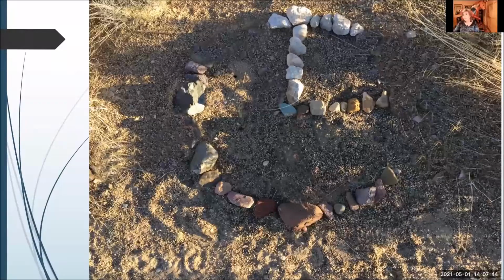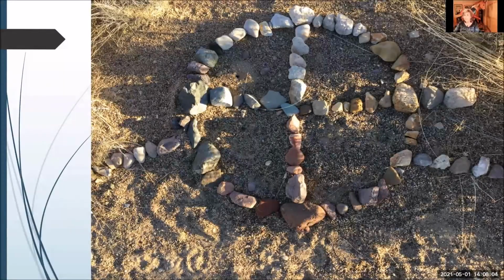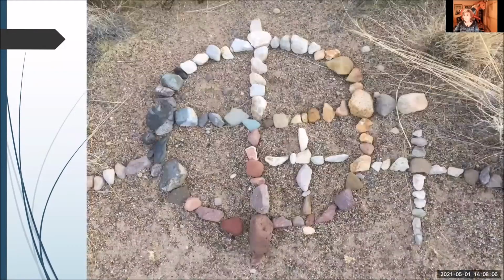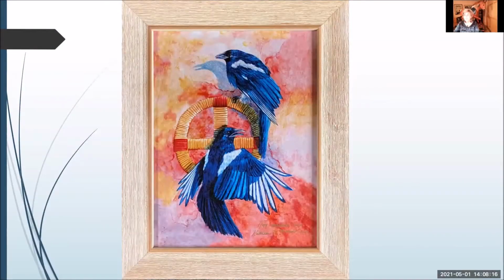So the first design I did was a medicine wheel, and the medicine wheel has yellow, red, black, and white representing directions or sometimes the nations of man. White is in the north, red is in the south, yellow is in the east, and black is in the west. Somebody added a cross. It got kicked apart, so I put it back and I added another cross, and it seems like three crosses is left alone better than one.